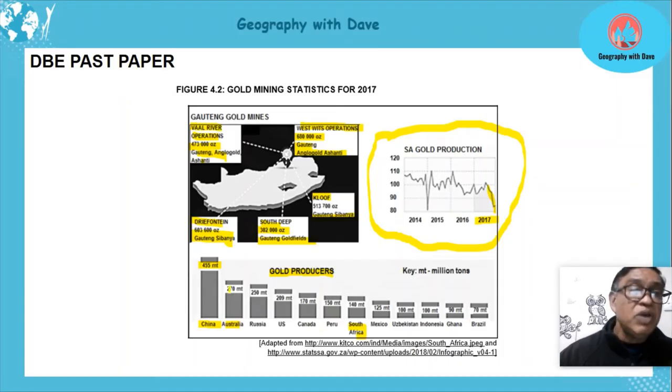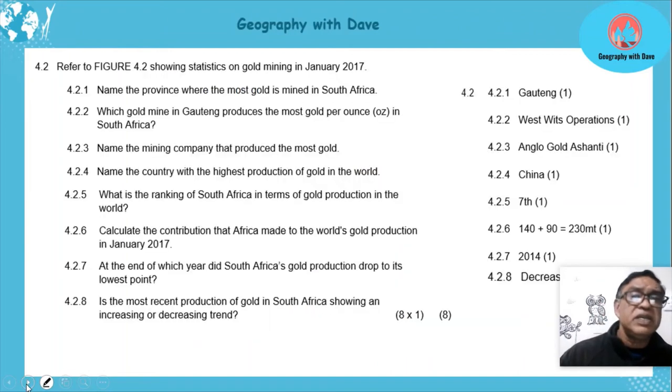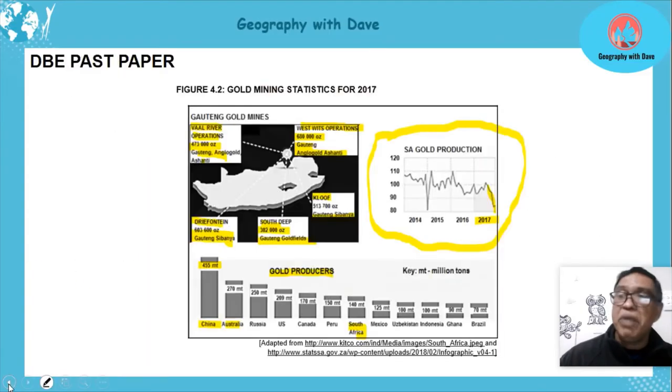Okay, so let's look at what questions can be asked. But it's good to interpret this, learners, even if the questions are simple. If we go here: name the province where most gold is mined in South Africa. The answer is Gauteng. Now, how would we work out Gauteng, learners? Let's go back here and look at it.